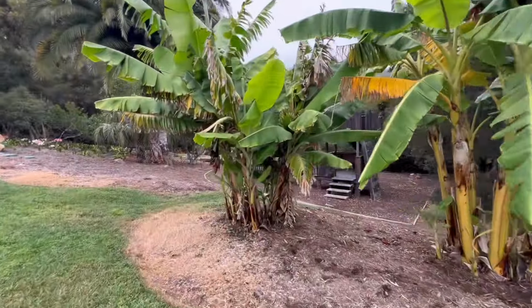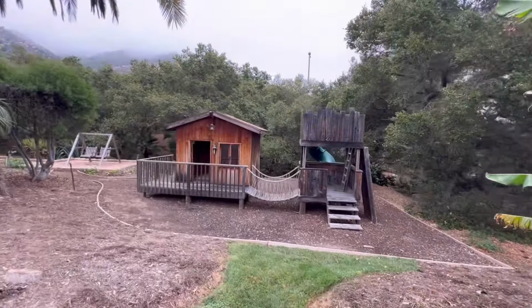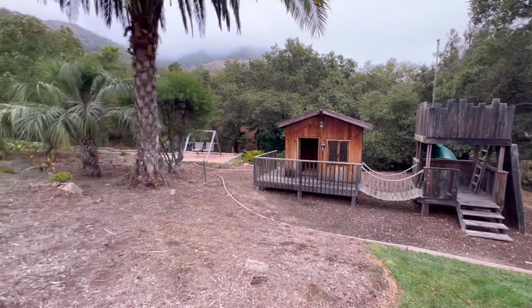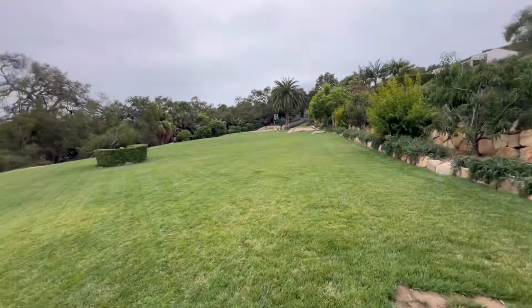Amazing. All right, it's a kid's play zone. So they got an ultimate little cabin and play structure, a little bit of a swing there. And there's where we just traversed.